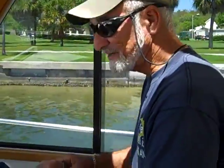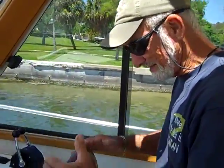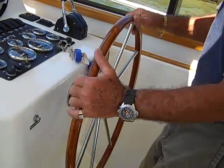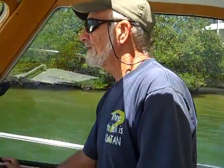And also, a really nice feature on a vessel of this quality is the large, nice, easy to control wheel at the helm. Okay, we're out of the channel. Let's take her up on plane, and I'll bring her to cruise speed and give you an idea how she goes.